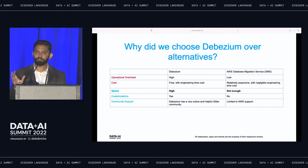So next, we'll talk about why we chose Debezium over alternatives. Robinhood is an AWS shop, so the biggest alternative we had was DMS. These are the 5 criteria we had while we were evaluating Debezium. Number 1 was operational overhead.